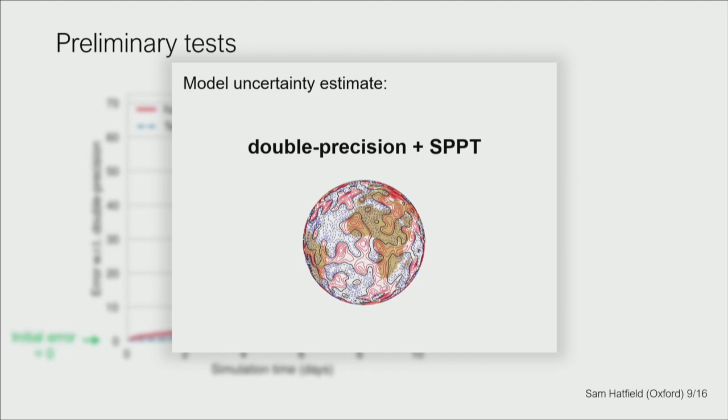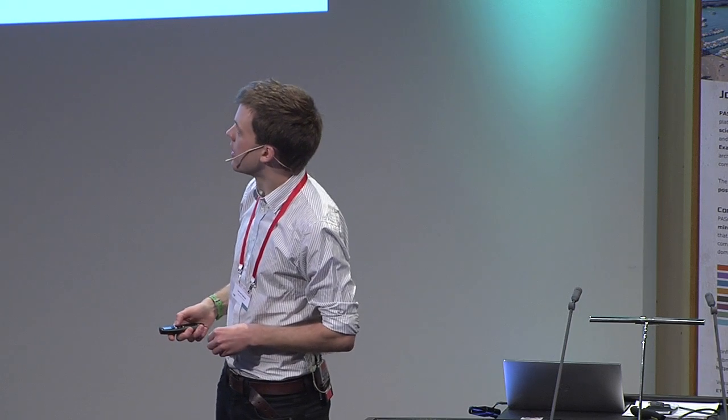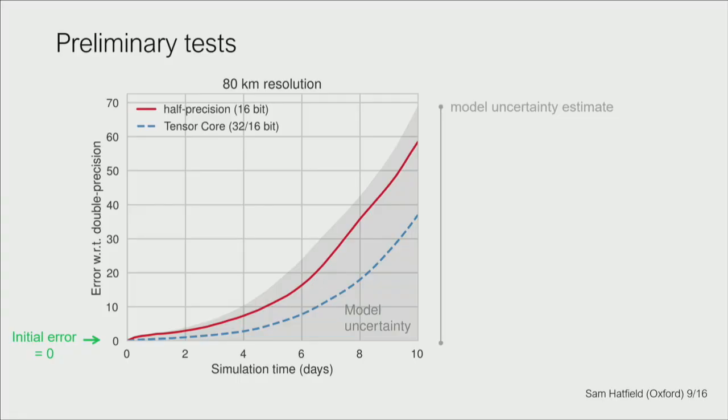At ECMWF, they apply random perturbations to the model to account for the fact that not all of the physical processes are represented. They use a scheme known as stochastic perturbation of parameterization tendencies, or SPPT for short. So the random noise pattern looks a little bit like this. It has a kind of temporal and spatial decorrelation scale. So if we want a rough estimate of model uncertainty, we simply run the double precision model with this stochastic scheme enabled. And that's what I've done. You can see it in the gray shaded area.